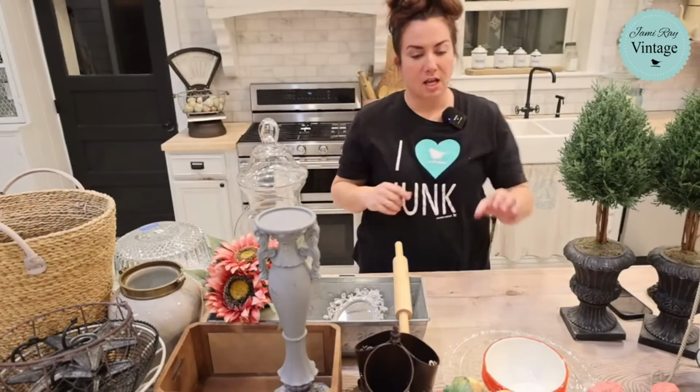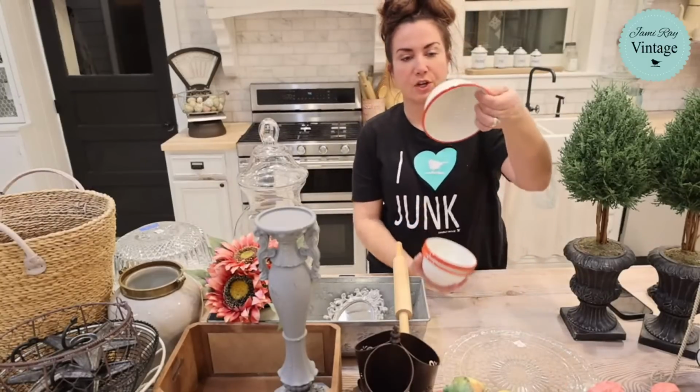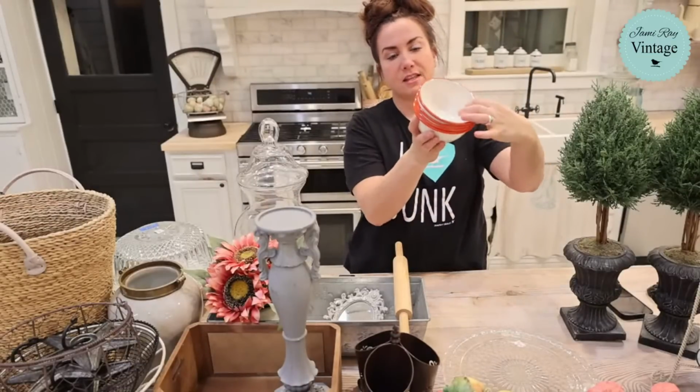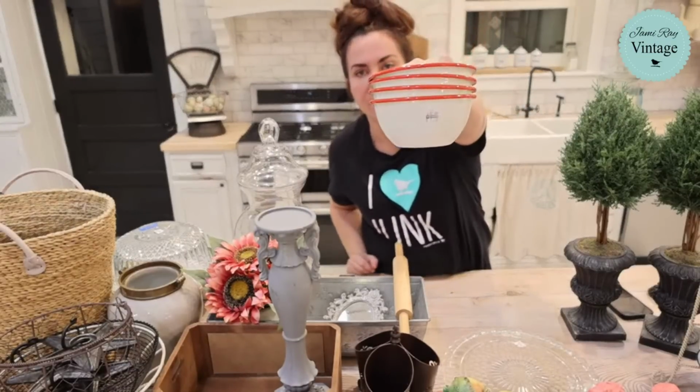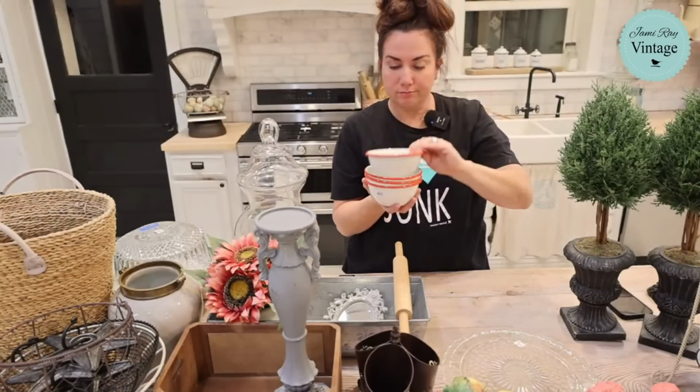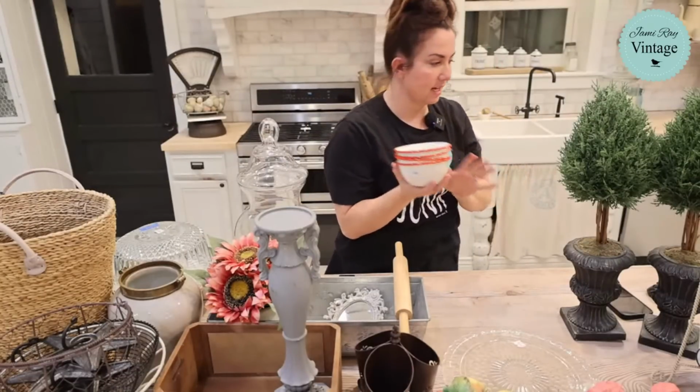While he does that, we found these cute enamel cereal bowls. They were $1 each, so I paid $4 for the set, and I'm selling the set of 4 for $12.95. They could be an ice cream bowl or whatever, but I think they're super cute. I love all things enamel.